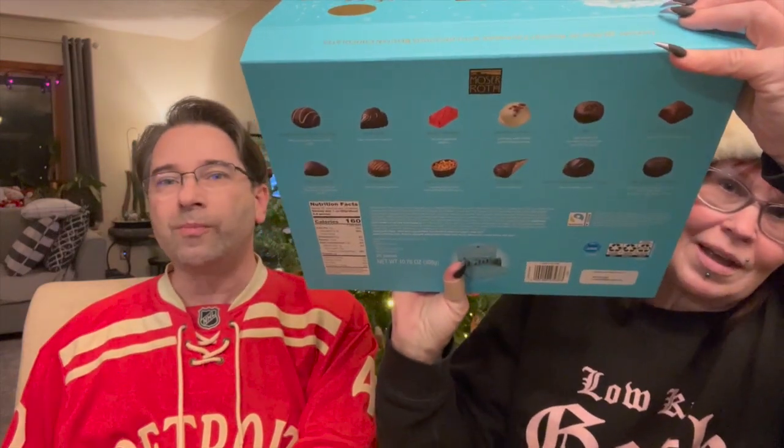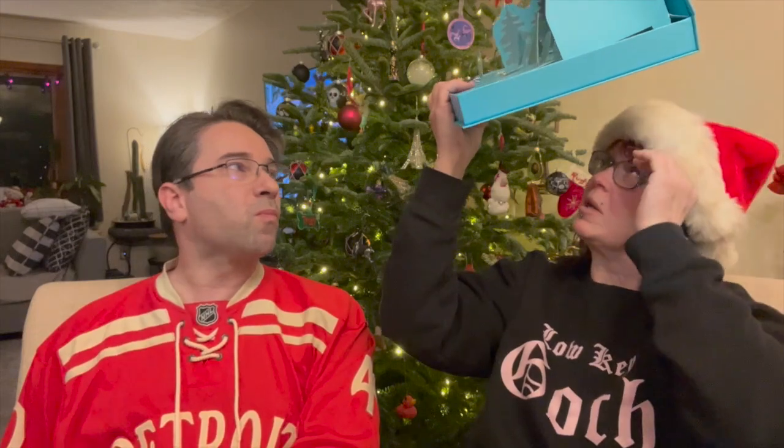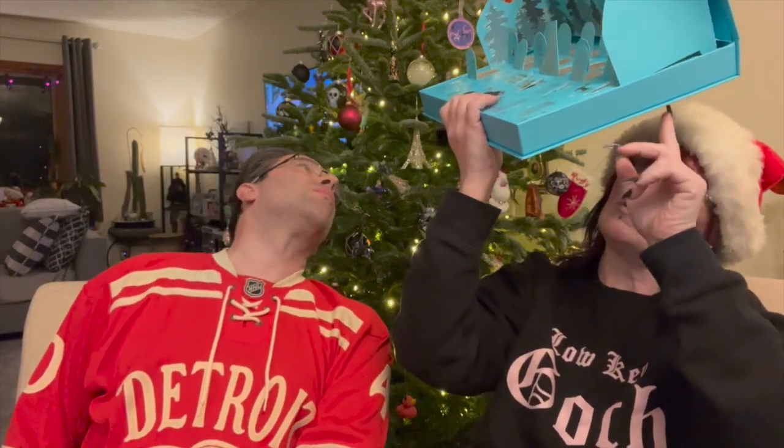And as I said, the names and the chocolates are all on the bottom, which is a little obnoxious when you're trying to eat these and you're like, wait a minute, what is it now? Yeah, that was the white chocolate mousse with coffee.